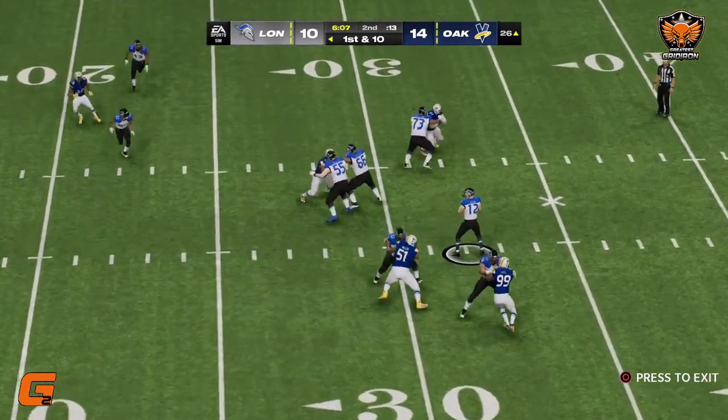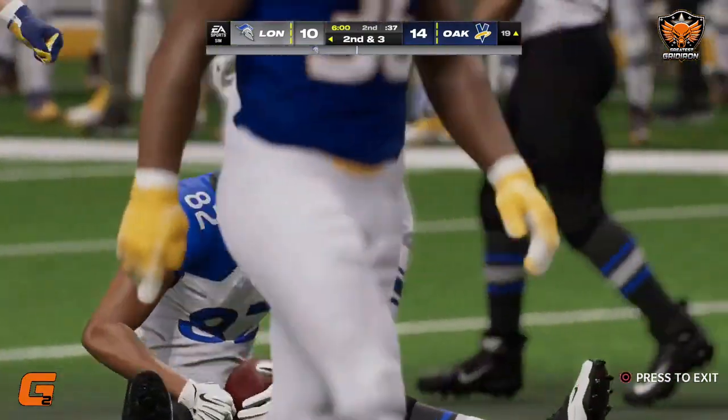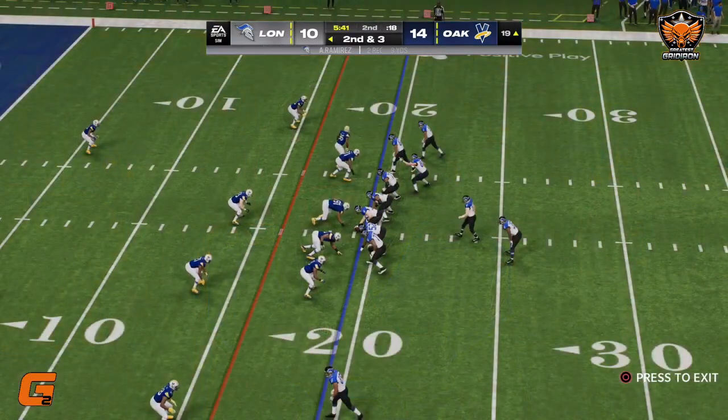Again, he'll drop to throw. Got his man, complete over the middle. It's Ramirez. That will go as a pickup of 7 on the 7th play of the drive. 2nd down and 3.